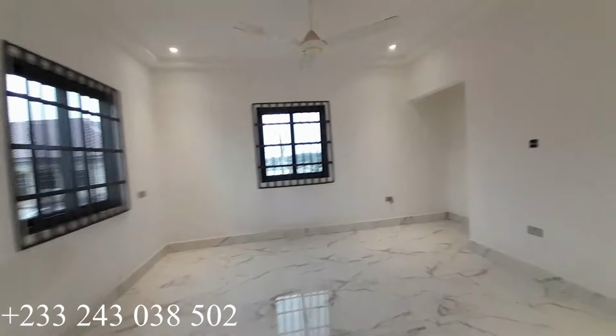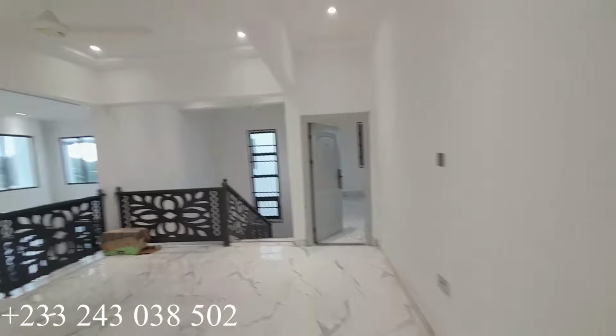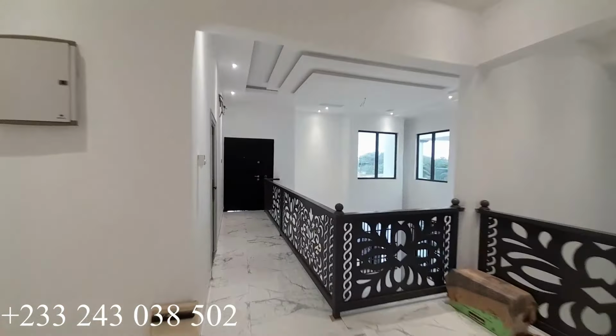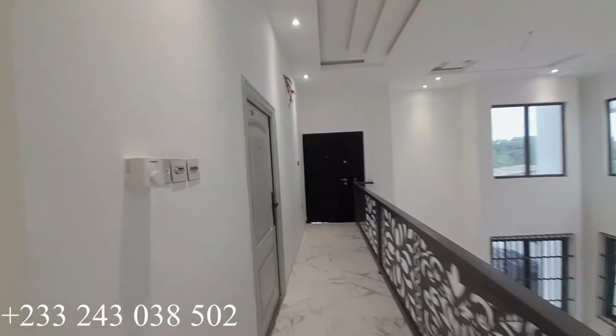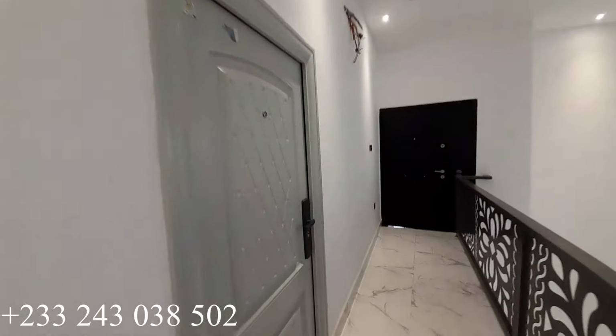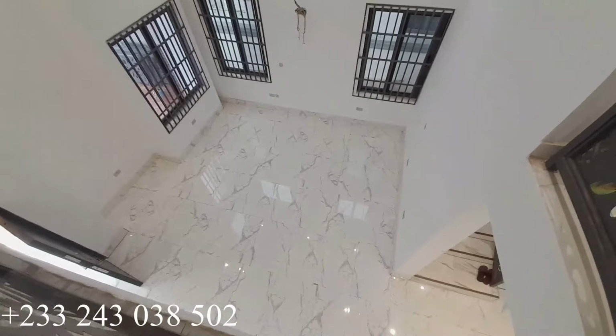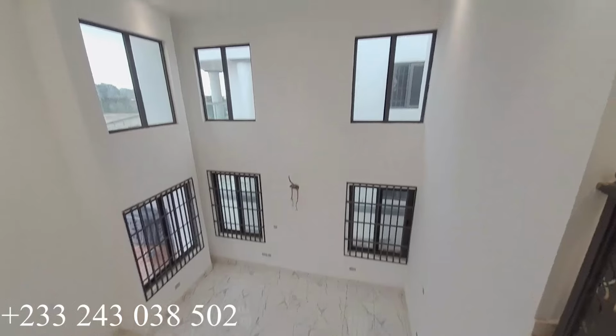So we are done with this bedroom. Let's move ahead and have a look at the last bedroom, which is the fifth, and also the master's bedroom, which is here. All right, but here is a view of this main living area from the top floor.